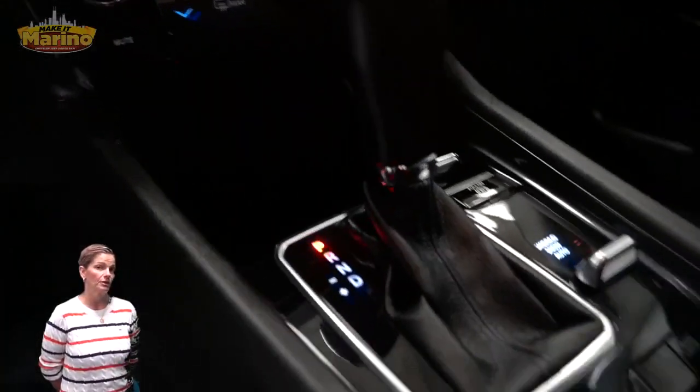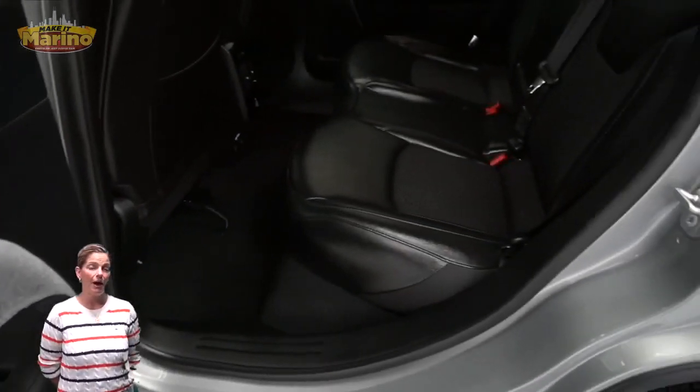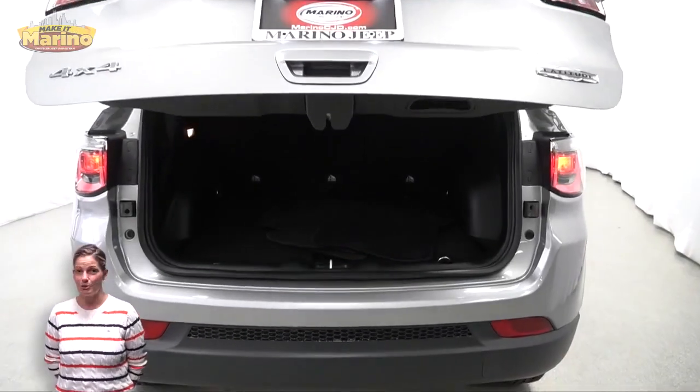8.4-inch touchscreen, remote start system, split folding rear seats, power liftgate, 2.4-liter 4-cylinder engine, and so much more.